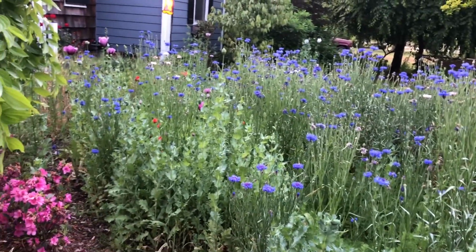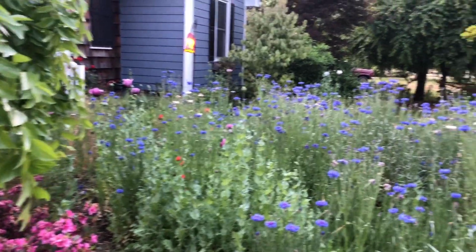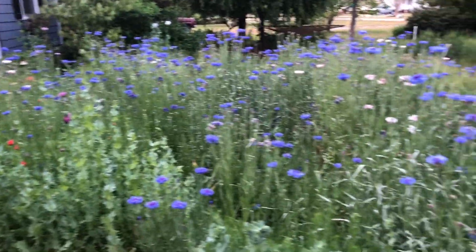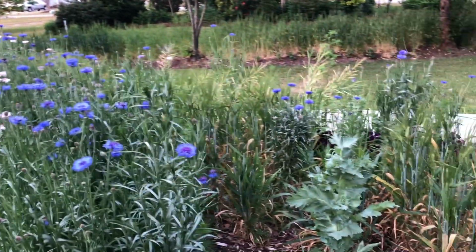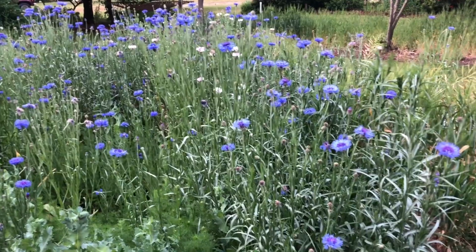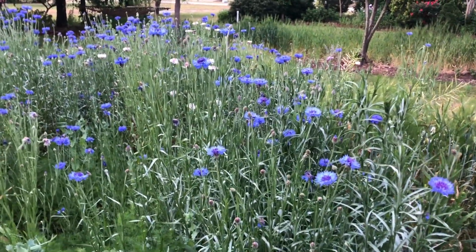What kind of poppy is that? So this is Papaver somniferum, politically correctly called the breadseed poppy. I see. And I had intended on the poppies being more throughout. I'm actually really surprised by the almost overpoweringness of the Centaurea. I was very heavy-handed in my seed sowing.